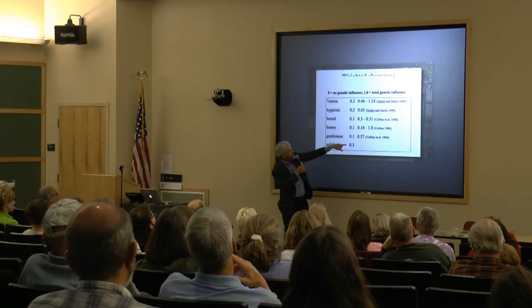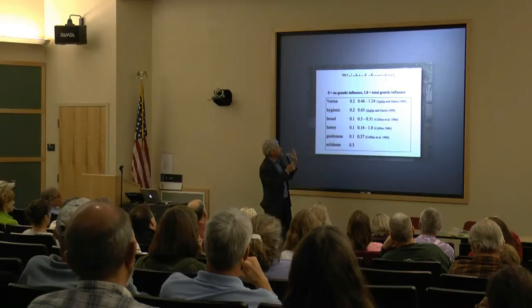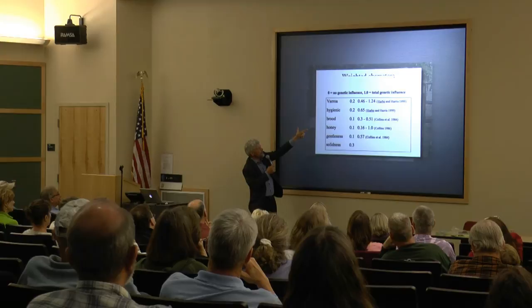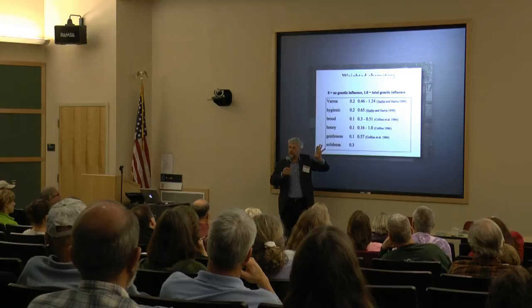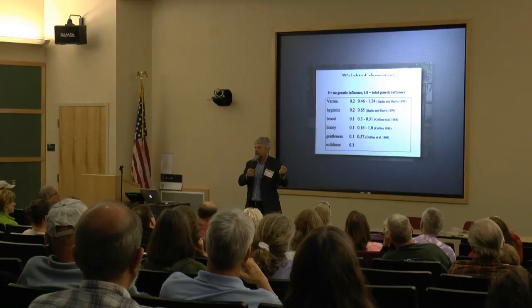This value in this column right here is a weighting factor, where we asked ourselves, how much importance do we want to put on these characters? Well, we assigned 2/10 of our weight to varroa, 2/10 to hygienic, 1/10 to brood, and honey and gentleness. But we assigned the biggest weighting factor to solidness, because we really didn't want to have inbreeding. We wanted to make advances on the things that we wanted while trying to minimize inbreeding as much as possible. These numbers have to add up to one.